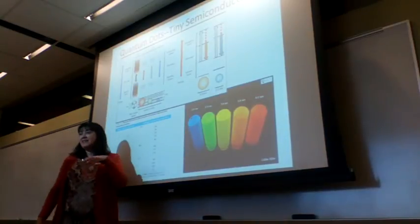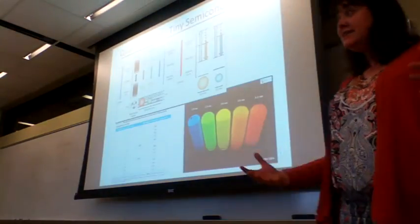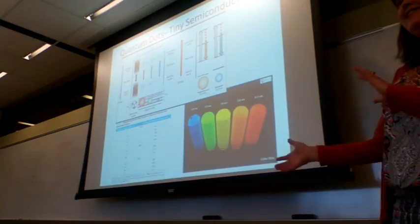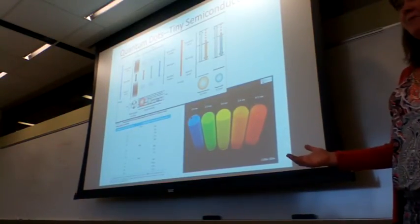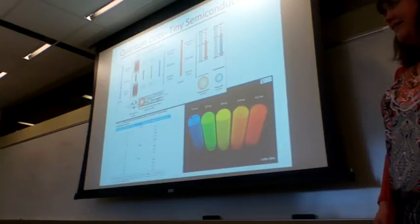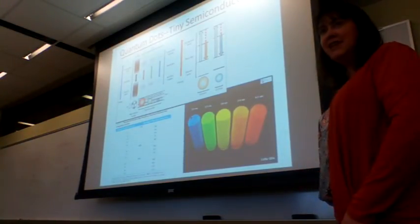So cadmium sulfur or cadmium selenium ones are pretty easy to make. They actually have pretty good protocols on, okay, add this surfactant and you'll get this size, stir it this long. It's a little bit of magic, you know, because they've just determined it experimentally how to make them. If you were starting from scratch, it would be a lot of trial and error to make all of the different colors, all of the different size nanocrystals.